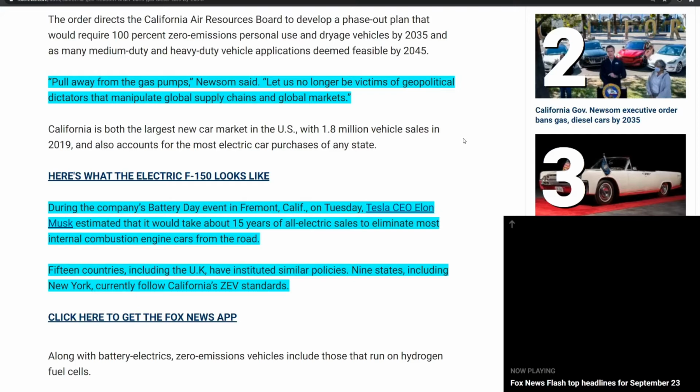So for the longest time, which I'm about to get into in more detail, since we came off the gold standard, we've been on the petrodollar, which has allowed the United States to profit from this. So we're not victims of geopolitical dictators manipulating the oil supply chain. We're not. The United States is benefiting from that. That's why the country is so wealthy at this point.